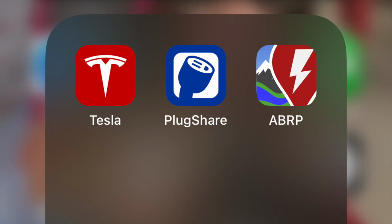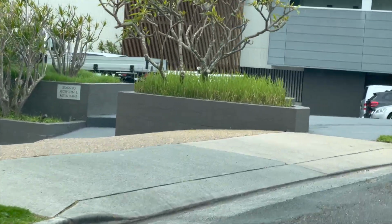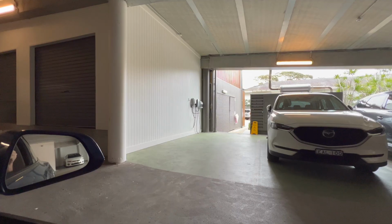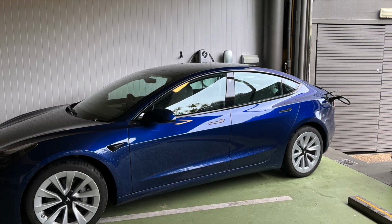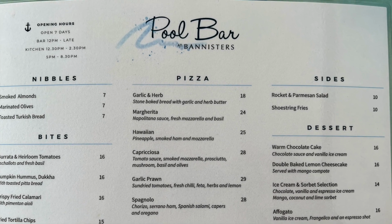I thought I would try the PlugShare app to locate chargers during our travels, and the first stop we decided to charge at was Bannisters by the Sea in Mollymook. Now they allow Teslas to charge there without actually being a guest or even staying for lunch, but we did decide to have lunch there because it's such a lovely spot.